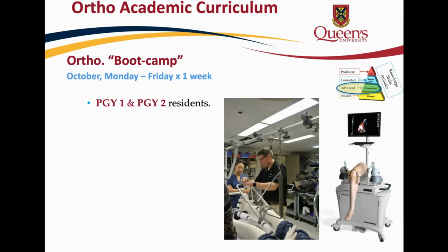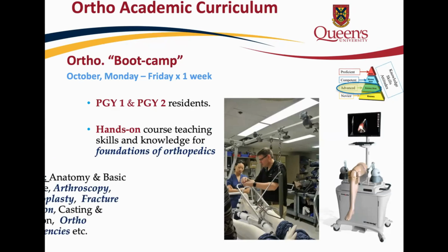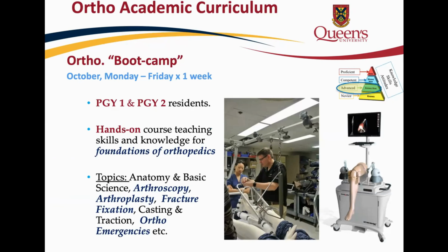And we go over all the basics of orthopedics that you need to survive on night float, which we'll get to in a second. The idea is that it brings everyone up to speed on how to handle any of the orthopedic emergencies and basic arthroplasty and arthroscopy, as well as basic and complex fractures that you'll see on call.